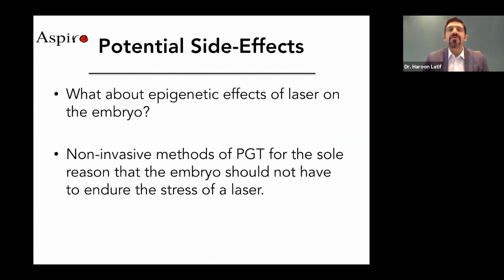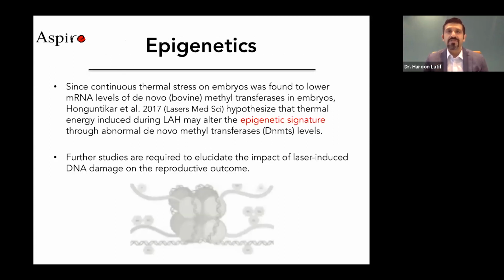So what could be the potential side effects of assisted hatching? To be honest, we don't know exactly. Why? Because what about the epigenetic effects of a laser when we use it on an embryo? This is the sole reason that a debate has been going on to promote non-invasive methods of PGT, because the embryo should not have to endure the stress of a laser, as we don't know what the long-term effects are of exposing that embryo, what epigenetic changes that embryo may undergo after getting exposed to that kind of thermal shock.